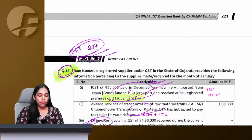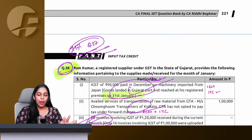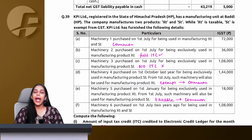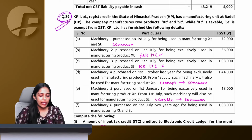So if you have solved question 37, no need to solve 38. If you have solved 38, no need to solve 37. Basically, only the names and figures are changed, but the questions are similar only. Chalo. And now moving on to the last question for the day, question number 39.